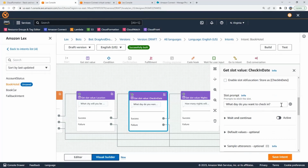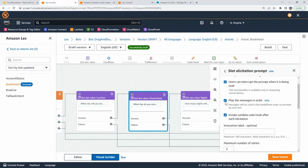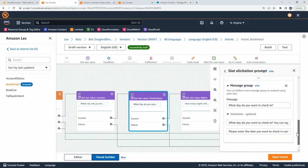If we look at our slot prompt here, we have a little wheel next to that. If you click on that, you have an option of selecting play messages in order. If you scroll down, you have a message group. Earlier, you could provide different messages and they would be played at random. By checking the play messages in order, we now get these in order.